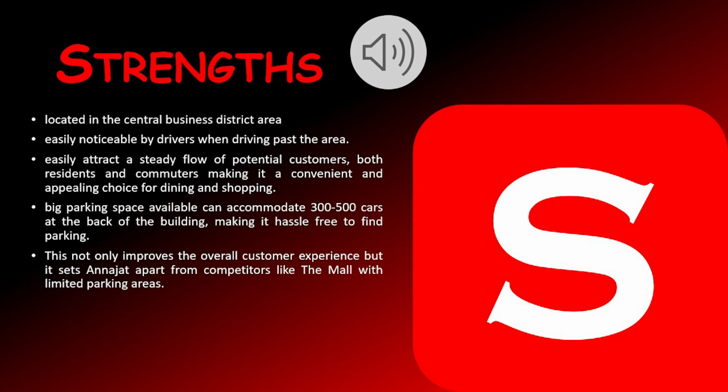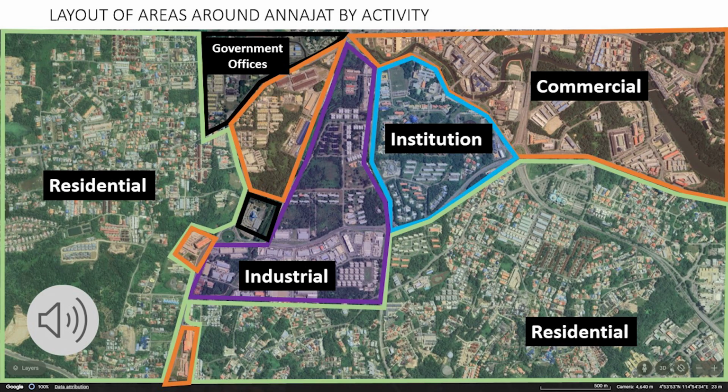Also, this mall has a big parking space available that can accommodate around 300 to 500 cars at the back of the building, which is an open parking space, and also their basement parking. So this not only improves the overall customer experience, but it can set Annajat apart from competitors like the mall, which has a limited amount of parking space.